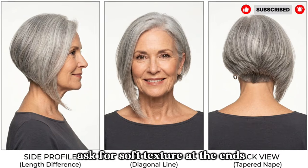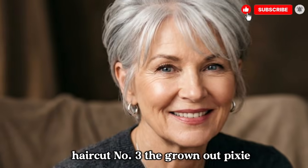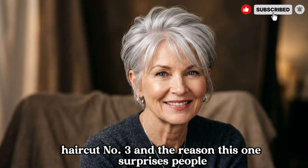Ask for soft texture at the ends rather than a blunt line, and ask for the shorter side to be tapered softly rather than cut harshly. Haircut number 3, the grown-out pixie, the surprising one. Here it is. Haircut number 3.